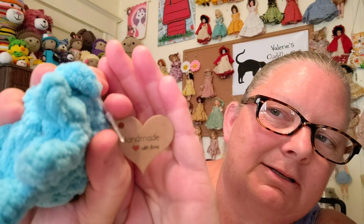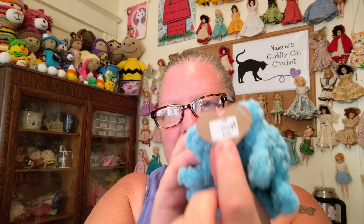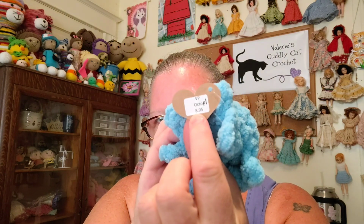One more thing, I also wanted to show you the little tags that I put on them. I bought these, I believe, oh, you can't really see them. Anyway, they say handmade with love, and they're just a little tag. I put a little fastener on around one of the tentacles, or sometimes I put it in the back. And there's my price tag, which I know is also blurry. Sorry. There we go. A little bit better.